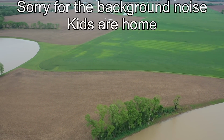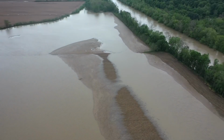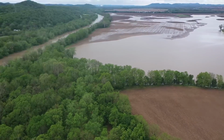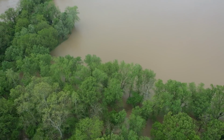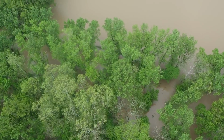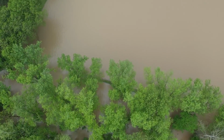This field, the river will actually flood this wheat field you can see here sometimes, but it didn't quite get that big. But I have seen it get that high before. The terrain drops down a tier there, so that's why this field has water in it and that wheat field does not. These woods in front of us are all holding water. That's probably where some of this water came from. There's a levee right there at the wood line, but it is breached. The water is over top of that levee.